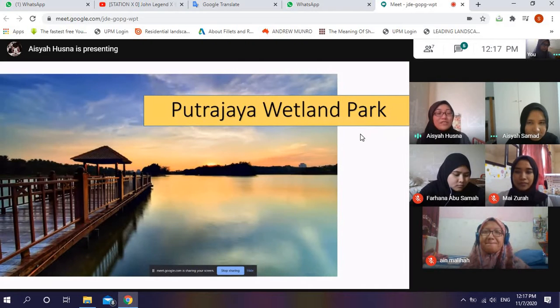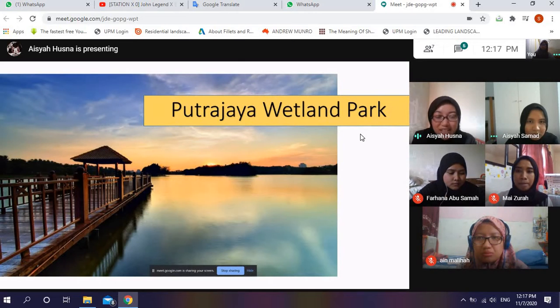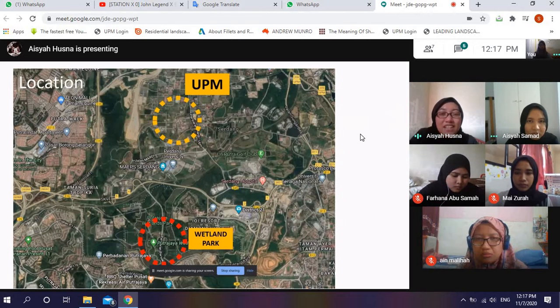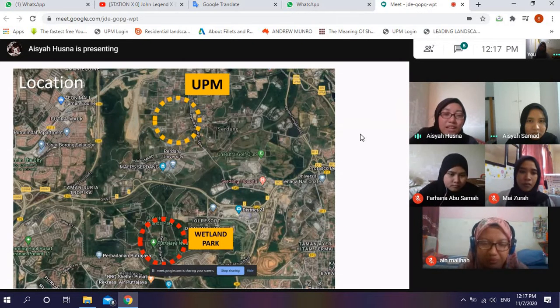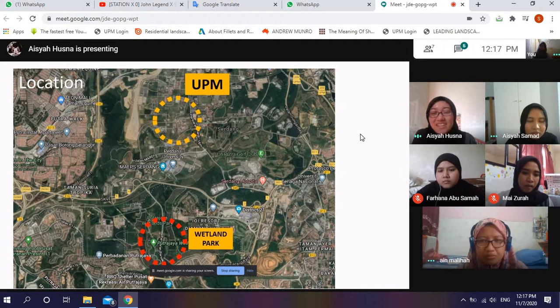Okay, so let me start first with the introduction for the wetland park. It is the first man-made wetland park and the biggest one in Malaysia. It consists of 24 wetland cells, like there are different wetland areas in that lake. For the location, it is not far from UPM and it is right next to the botanical park, which we discussed in virtual trip video 1. So maybe after you take a walk in the botanical park, you can come to the wetland park.